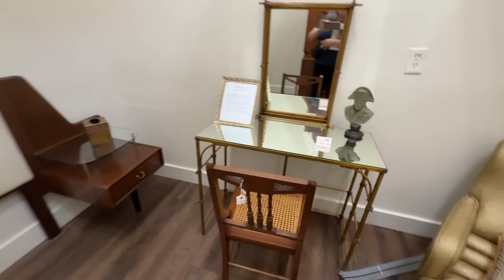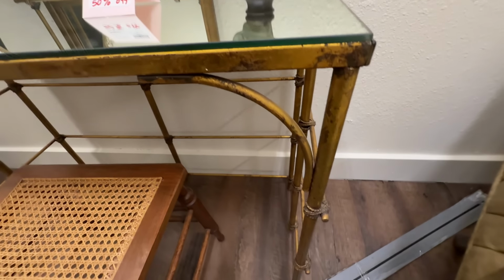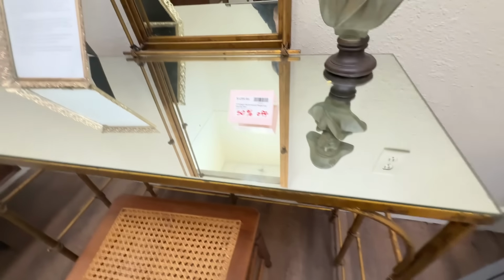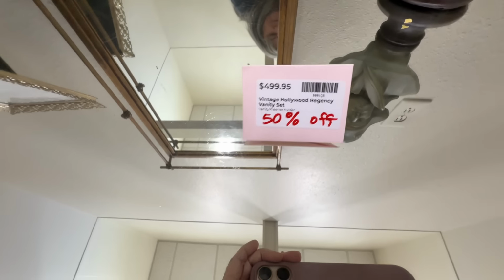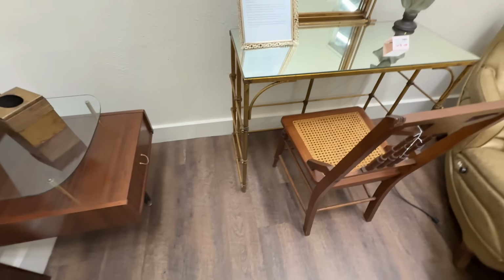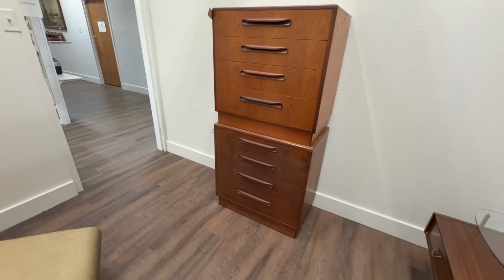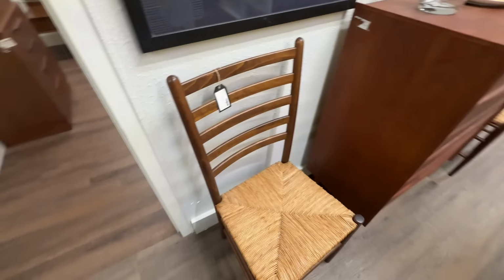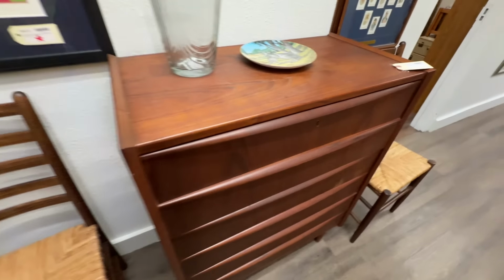Some very mid-century looking pieces here. And I really liked this mirrored console table. I thought it'd be a really pretty vanity, or could be used as a console table as well. A couple of mid-century nightstands. And then there are these rush seat chairs.